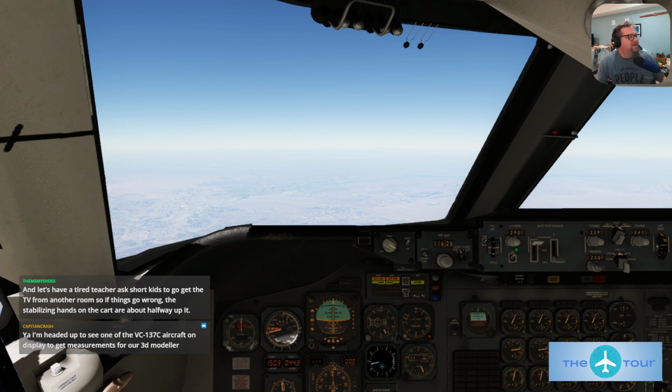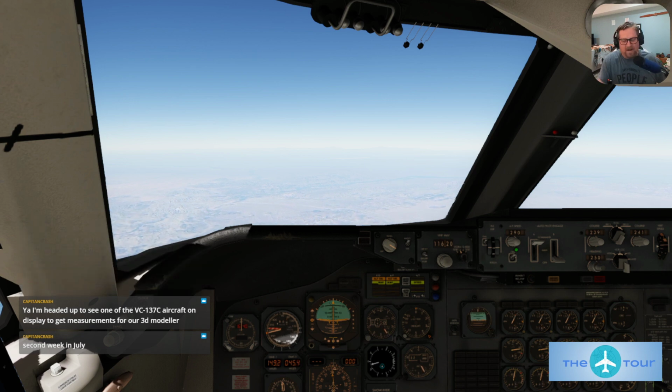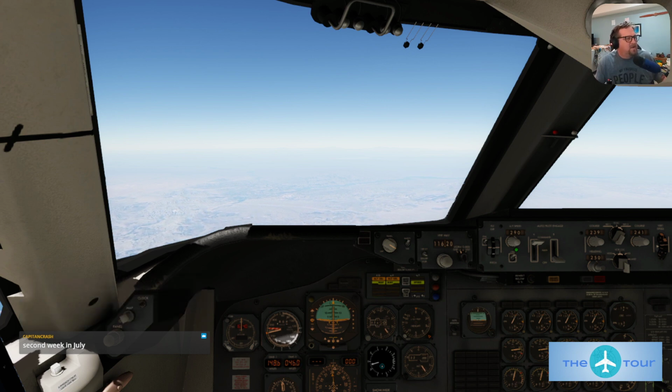You're going up to see one of the Vickers. Is that a Vickers 137C? Oh no, kidding! Captain Crash. Holy cow, that is awesome. Do you mind if I ask what developer team you are working for? Who's putting that together, if I may ask? And if it's hush hush, you don't have to tell me.